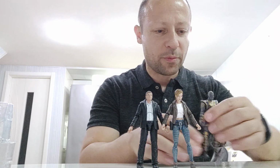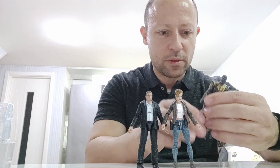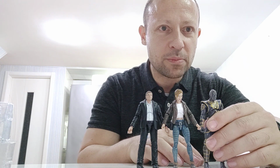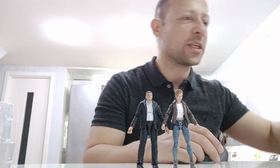This is a Ronin from Marvel. And we can see again that the scale is perfect for other 1/18 figures. So she scales really well. Let's see how she holds her weapons.